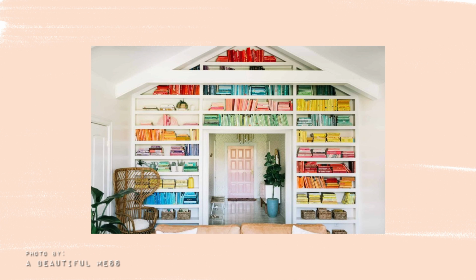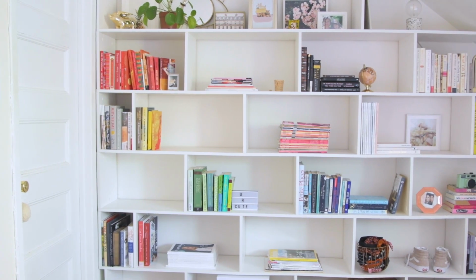The first one is a rainbow bookshelf. Big surprise, because I have already color-coded my books, and this is my first tip: group your books by color, especially if you're working with a larger shelf. There's varying opinions. I think when it comes to books, they're very personal.